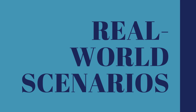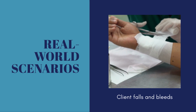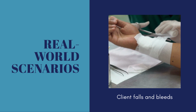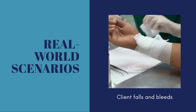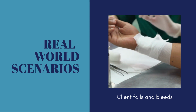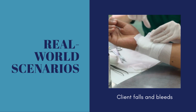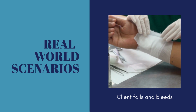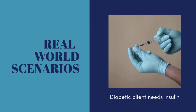Real-world scenarios. Let's consider common caregiving scenarios. Your client has fallen and hit a sharp corner on the table on the way down. Would you know what to do if your client bled after a fall? You assist a client with glucose monitoring and accidentally stick yourself with the lancet. Would you know what steps to take?